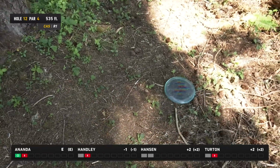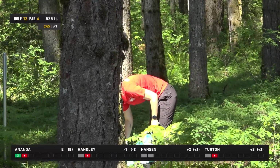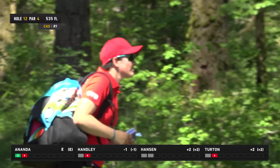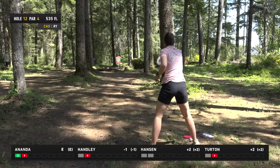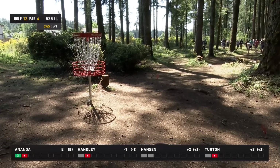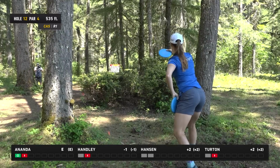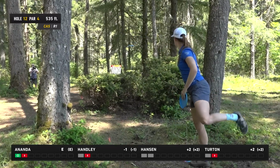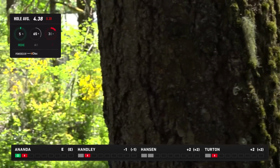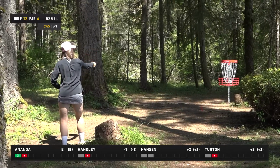Oh. That was close. Was not trying to throw it in. No? No. Yeah, it kind of left your hand a little flat and punchy, huh? Yeah. Nice approach for Rachel. Yeah. Catching right side chains. Strong putt there. Colin has been all over the basket from circle 2.